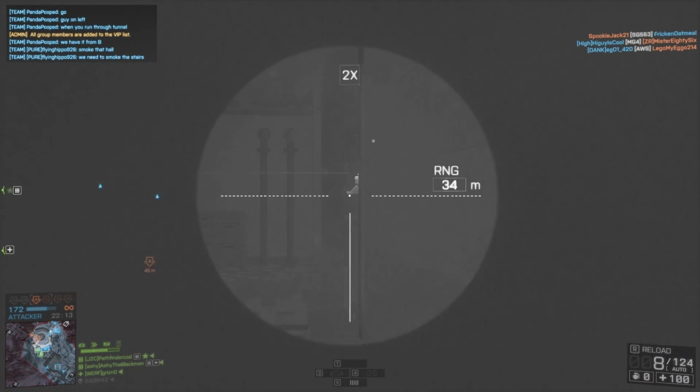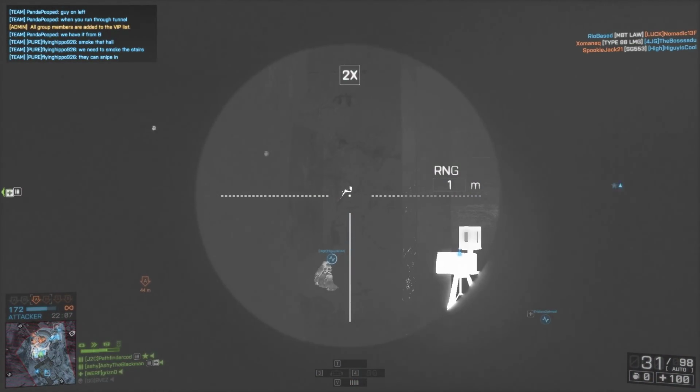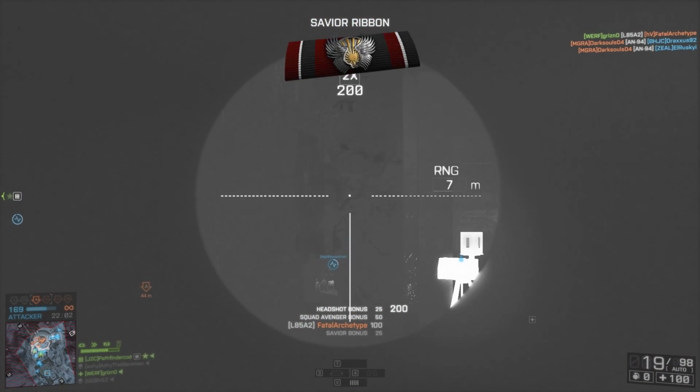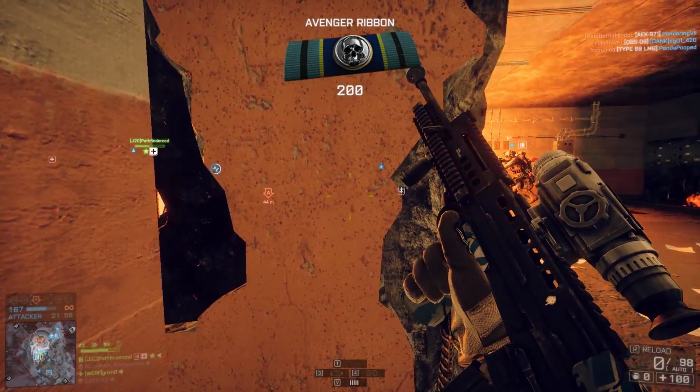I personally really enjoyed this loadout I had going on right here. It's the FLIR optic with a suppressor, laser, and the stubby grip. It worked out really well here on Operation Locker, even with all the flares people were throwing about.